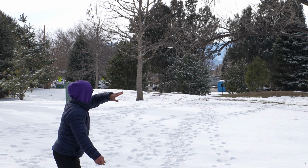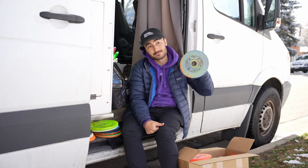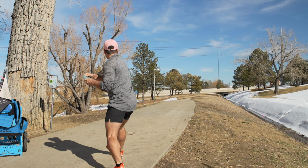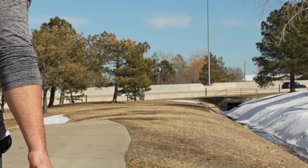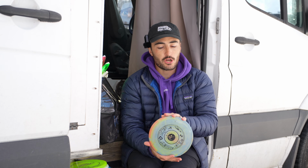I have all of the Prodigy approach discs that I'm going to be filming and making a video for. I was going to be doing it here today-ish, probably in a couple days after the snow all melts. But this disc, I kind of love right now. It is so overstable and very fast. I thought because it was so overstable, it was going to be dumpy like the Zone OS, but it pushes so much farther that it has kind of eliminated a need for me to have an overstable 5-speed, which we're going to talk about here soon.